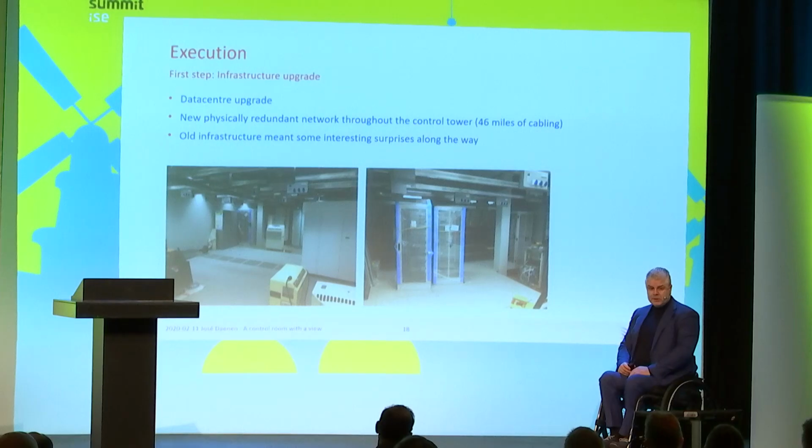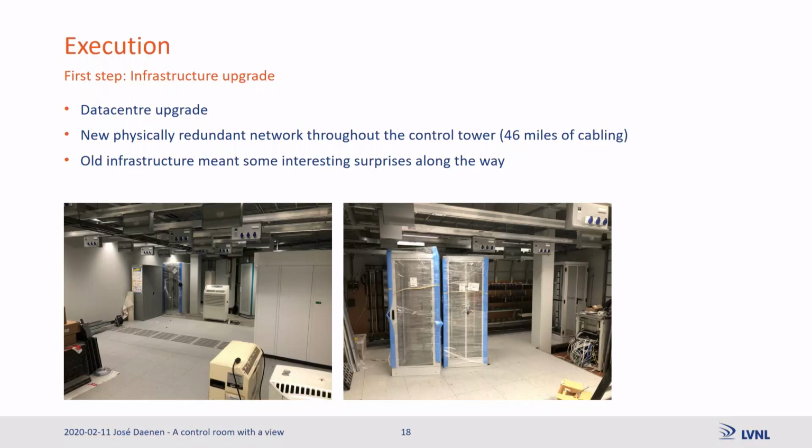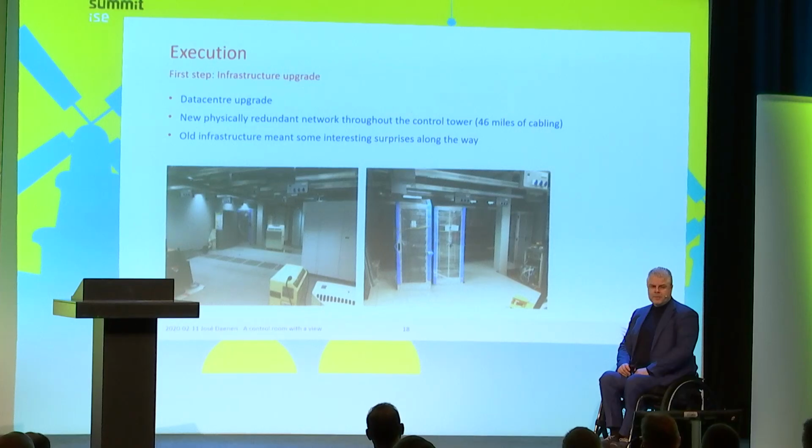So we had to look for space within the tower, of course, and get our data center upgraded and get a new redundant network, because our policy is we have all the redundancy necessary, so everything is triple redundant to safeguard all the safety features we have in place. And of course, dismantling all the old infrastructure also meant a lot of surprises along the way.